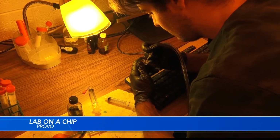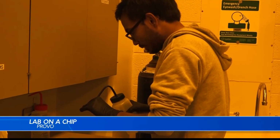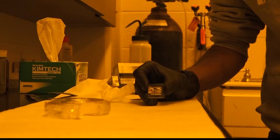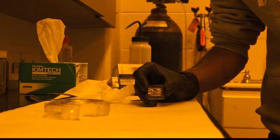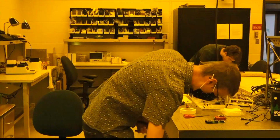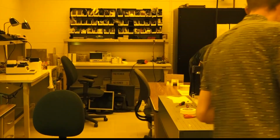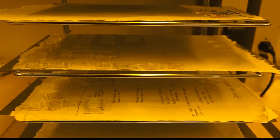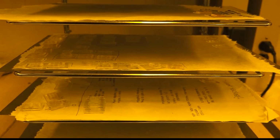Inside the lab, BYU professors and students are shrinking the size of a medical laboratory from a room full of machines to a coin-sized chip. The whole notion of lab on a chip is you take a biomedical laboratory, shrink it down to a chip. Yellow lights are required to keep the liquids that the chips are made with from becoming solid, or in other words, from pulverizing. These chips are capable of detecting pre-birth determination, test blood, and much more.